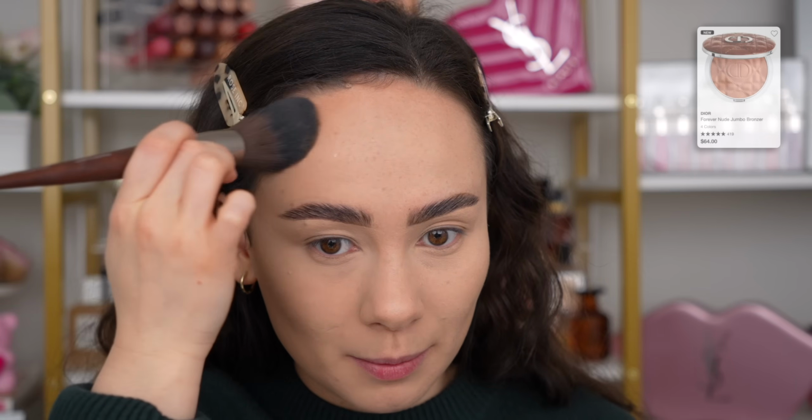So I'm going to use a really kind of soft brush that's not dense. What's the opposite of dense? Hey Siri, what's the opposite of dense? Sparse, thin, no. Why is the word slipping my mind? Anyways, it's not dense, the opposite. But this is kind of dark. Like, this would be good for me in the summer.